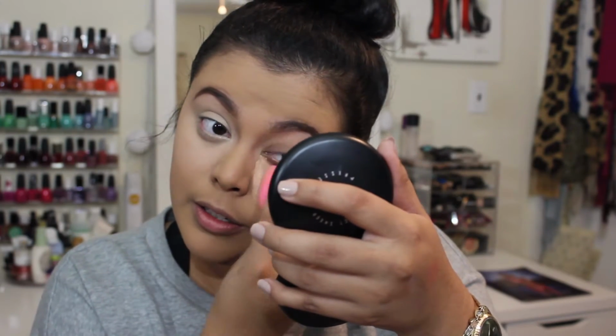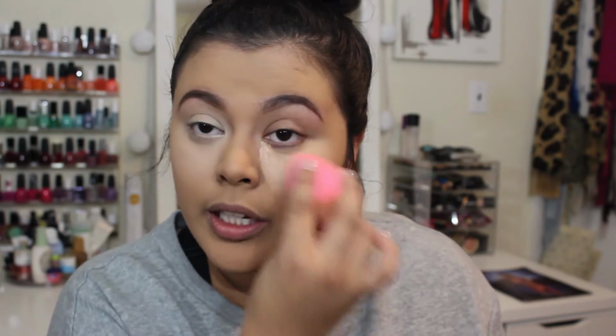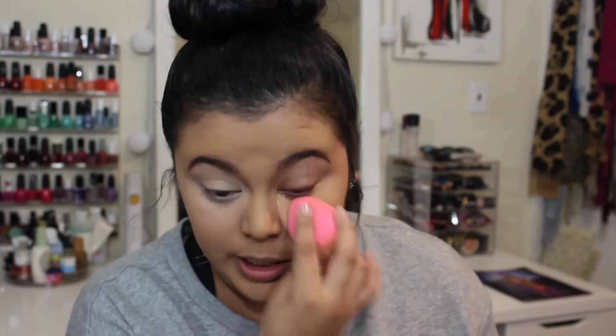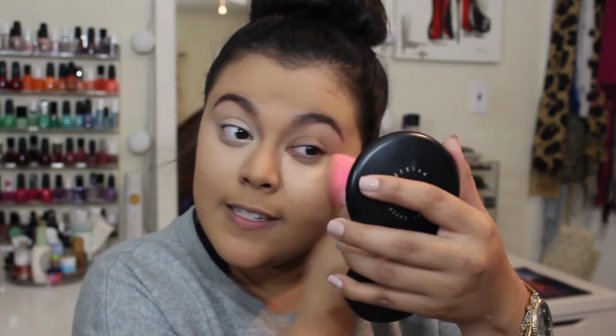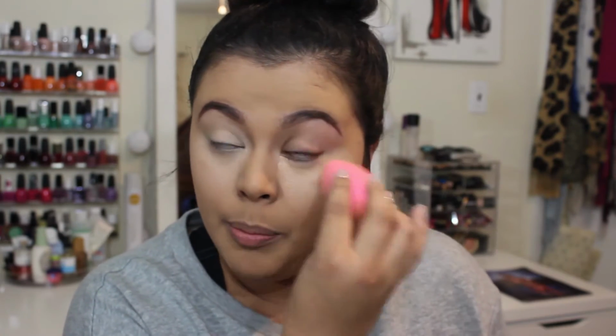But let's do the other. How quick it's blending, I will give it that. It blends actually very quickly and smoothly. It doesn't seem to be settling into my pores too bad. It's way too much, I feel like, on this side, so that's okay.